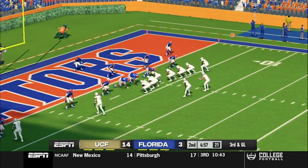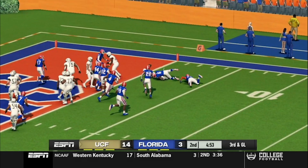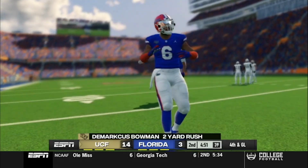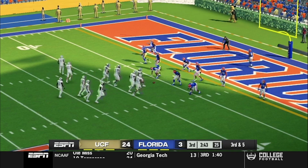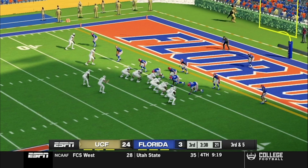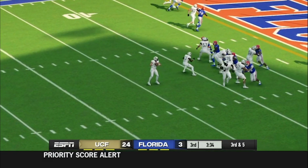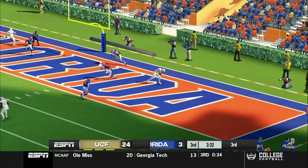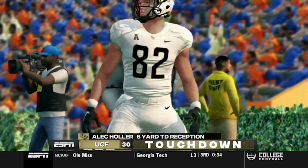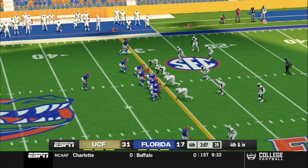UCF is up 14-3 in this one, 3rd and goal in the red zone, and they are able to not get into their end zone by this time for DeMarcus Bowman, but it does get a field goal for them to put them up 17-3. Next time we see them, they're up 24-3, really threatening to pound Florida out of this one, 3rd and 5. Rhys Plumlee looks, and he finds his man on a nice play. Don't know why he was toe tapping in the middle of the end zone, but Alec Holler goes and seals that one to go up 31-3.